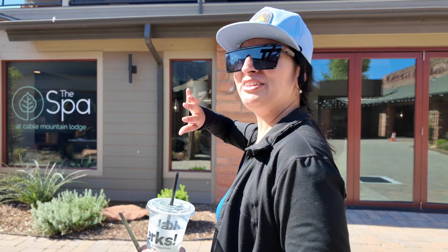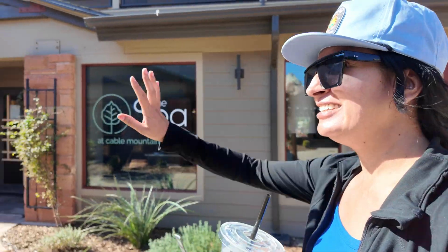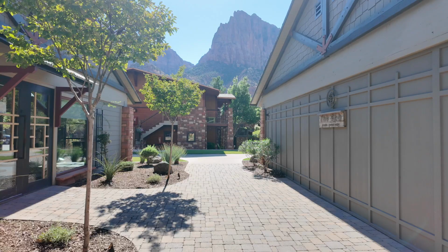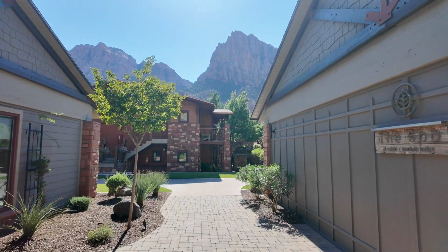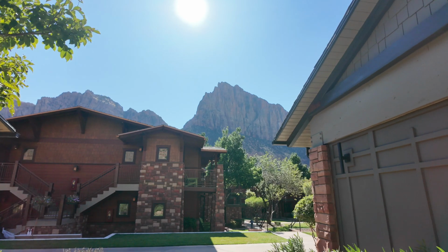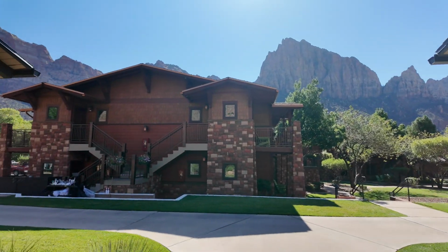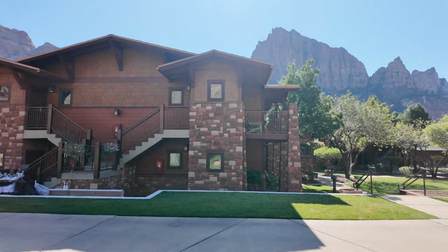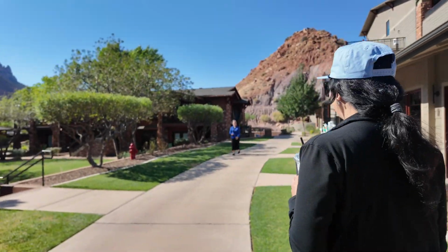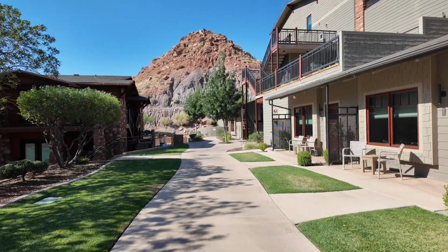This is one of the lodges here at Zion. Look how pretty. Wow. Imagine waking up, walking out, and getting this awesome view right here. Oh, you can smell the spa. It smells like eucalyptus. Oh, these are nice.